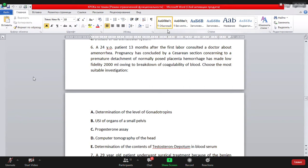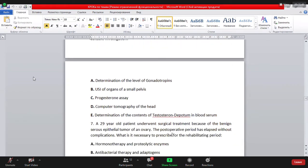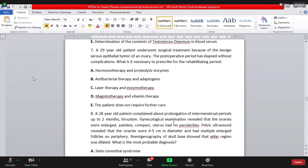What is the diagnosis? I don't know if it's Sheehan's or polycystic. It is Sheehan syndrome, the crisis of the pituitary, and that's why we estimate sexual hormones of the ovaries, estimation of gonadotropin levels.